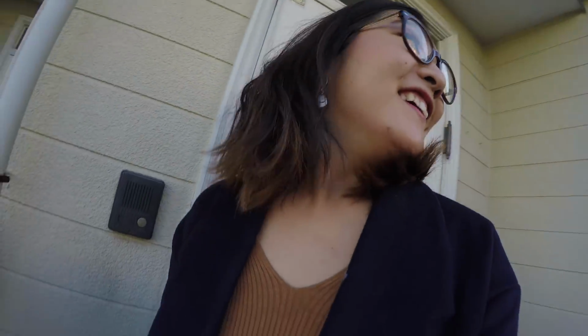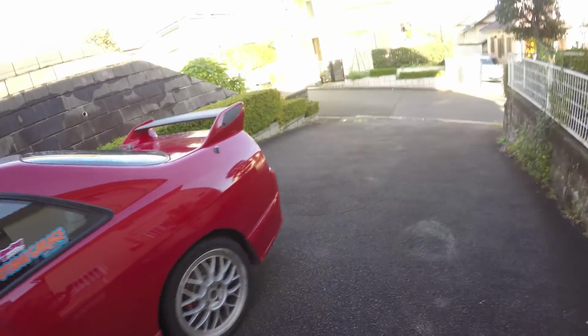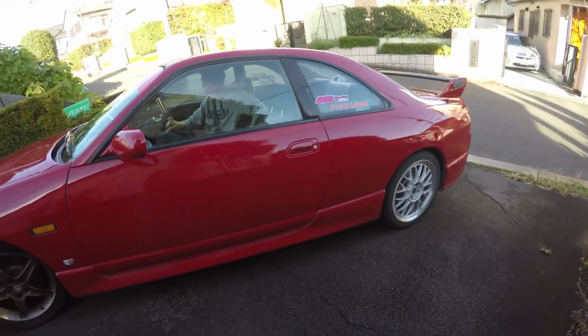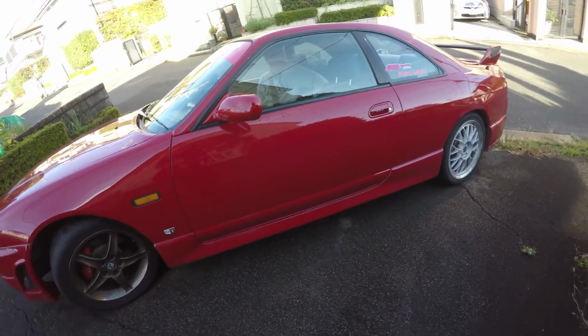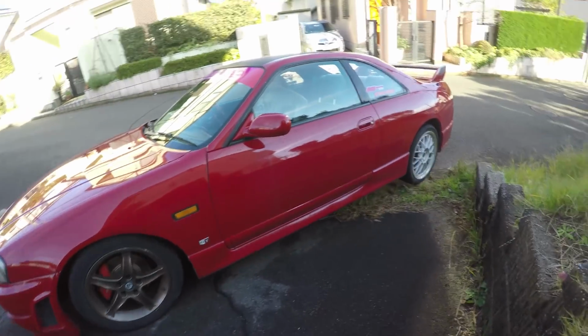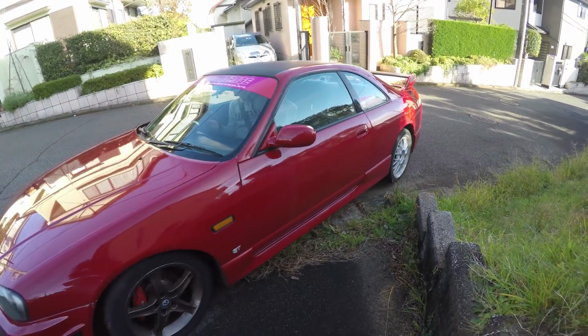Hi. So it's really interesting. Our car park has this really massive degree on the angle. So when we want to get out onto the road, we actually stand on three wheels. It's pretty cool.